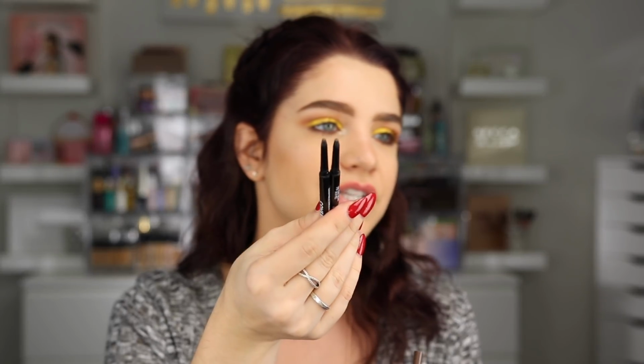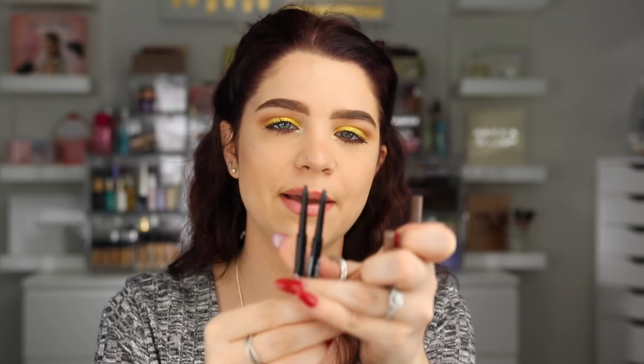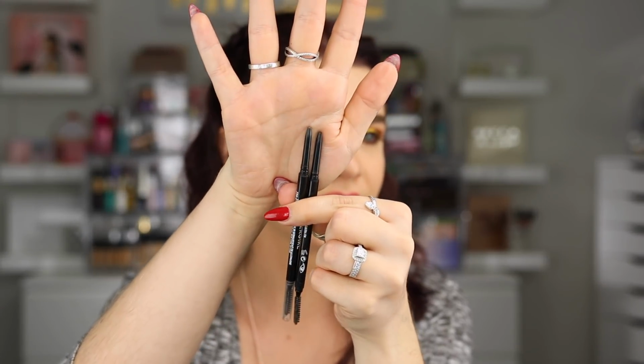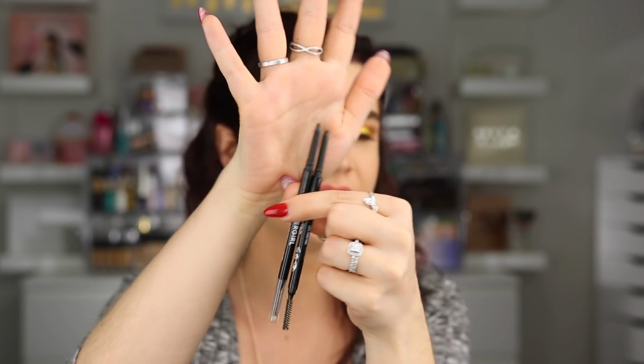I don't have one to show you guys because I've actually gone through both of these. It is a super, super fine pencil. The tip on it is very, very fine. You can kind of tell from this, but like I said, they're pretty much empty here. You do have a spoolie on the other side. I think that the colors are just perfect for me in particular. If you have red hair or deeper hair, these will be really great for you. The two colors that I used are the soft blonde, and then I also used the honey brown.